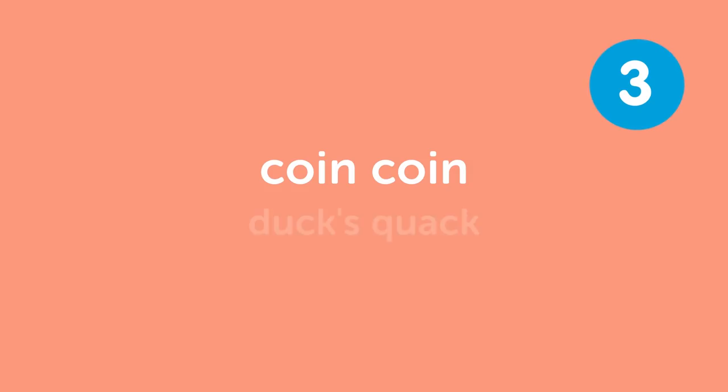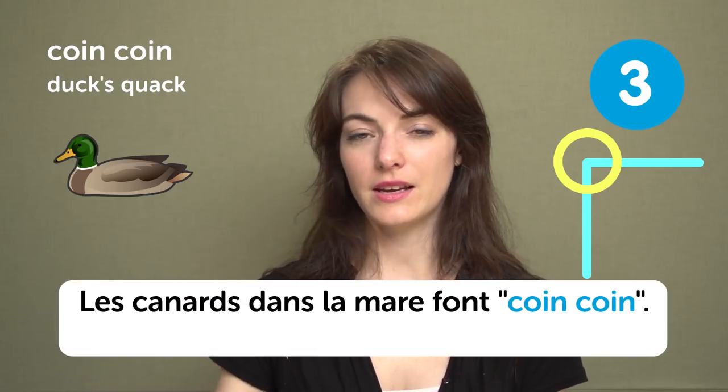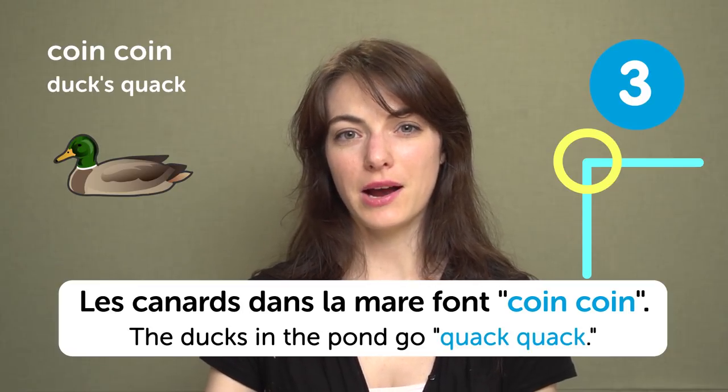Coin, coin. Ducks quack. Coin is also a corner. I don't know why the duck is saying that. It's like saying corner, corner. Les canards dans la mare font coin, coin. The ducks on the pond go quack, quack.